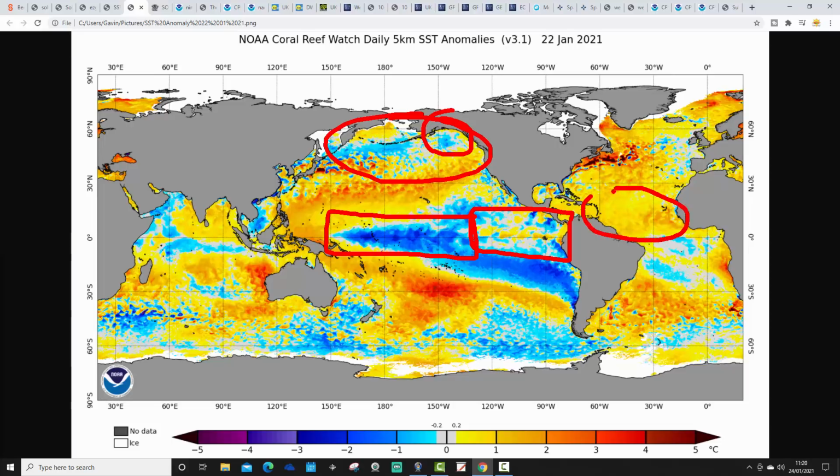So the tropics are still warmer than average. They've been warmer than average for a long time now. Significantly warmer than average sea surface temperatures through there. If that was to continue into the summer, that would imply another pretty big hurricane season. Of course, we're a long way away from the summer, so there could be changes. But at the moment, still looking pretty warm for the tropical Atlantic.